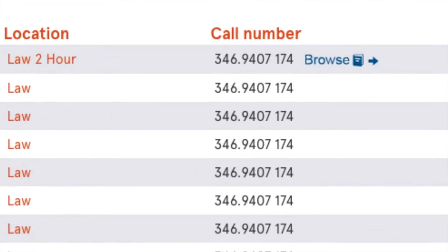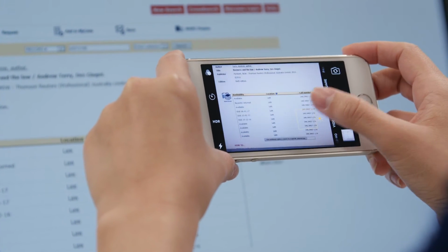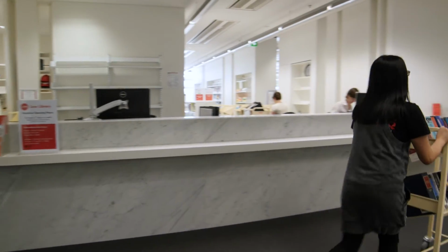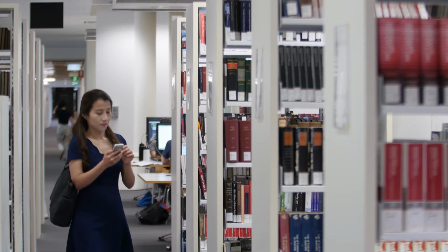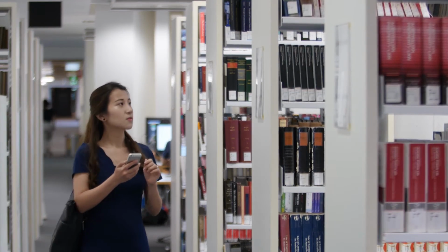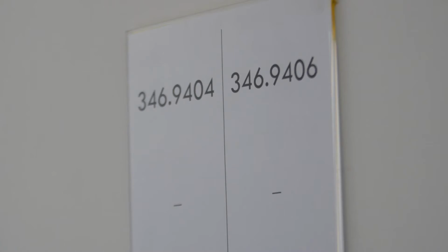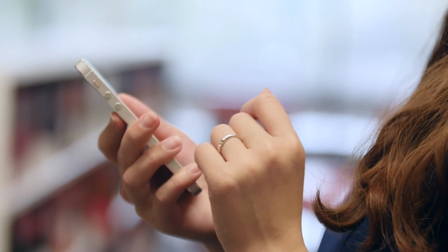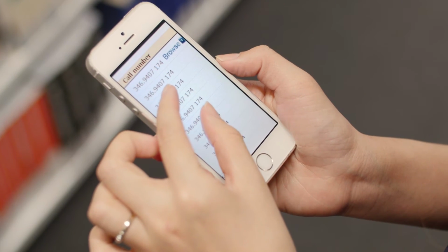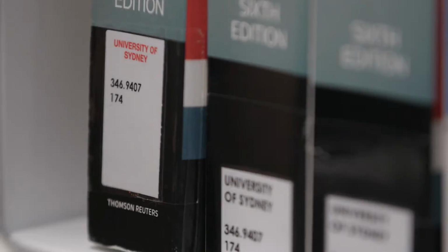Every book in the library has a unique call number. Take note of the call number as you'll need it to find your book on the shelf. Most of your law textbooks will be found on these shelves near the information desk. You'll see a call number range at the end of each row. Use the first 3 digits in your call number to find the right area. Once you've found books that start with the call number 346, you then need to look at the numbers after the decimal point. To find your book, follow the call numbers from left to right, top to bottom.